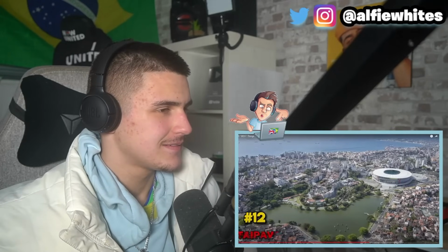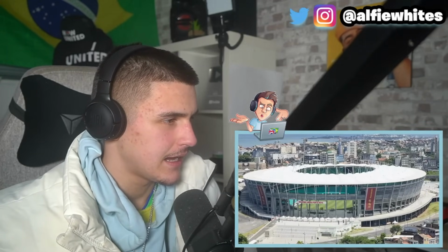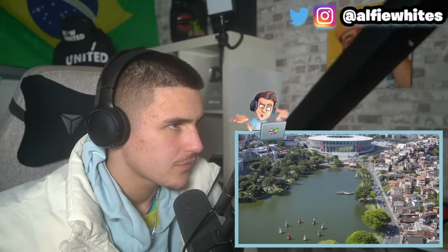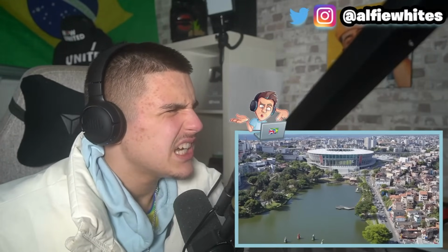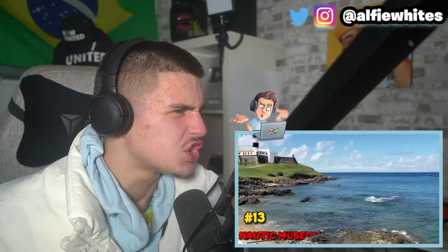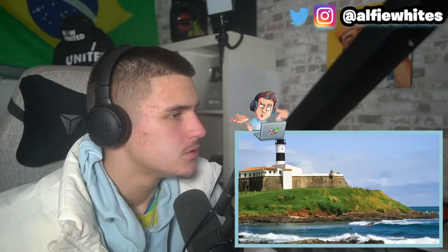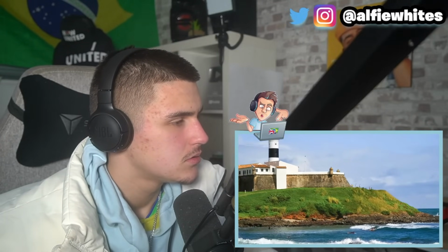At number 12, Itaipava Arena Fonte Nova, a spectacular arena located across from a park adorned with beautiful oryxas. Ai, it is a must-visit for sports enthusiasts. At number 13, Santo Antonio da Barra Fort and Nautic Museum of Bahia. This fort, built to guard the entrance to the Bay of All Saints, is a significant historical landmark in Salvador.